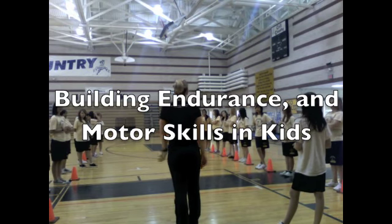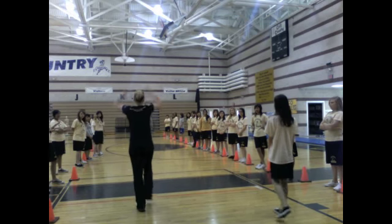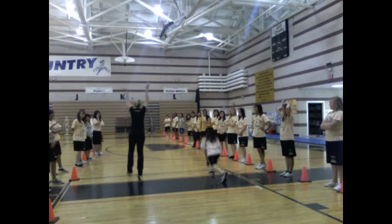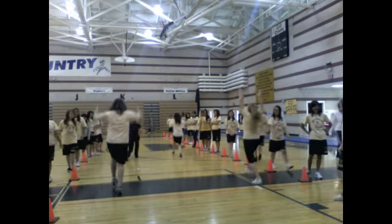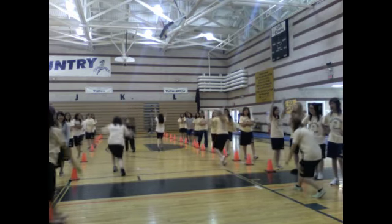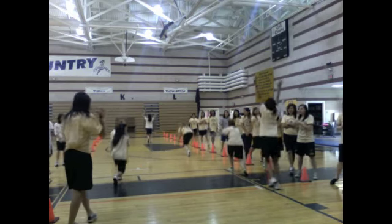So basically what I've done is with the girls I've had them line up in two lines along a cone alleyway. And what we're going to do is we're going to work on different movements and motor skills in the body to help them to build awareness of how they move, as well as work on their cardiovascular endurance. Right now we're just warming up, so the movements are going to be slow and the movement train is going to be at a nice steady pace.